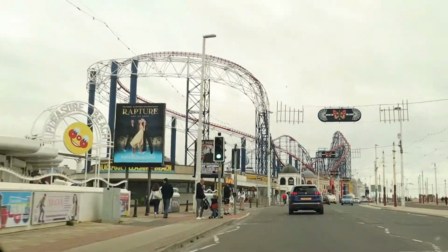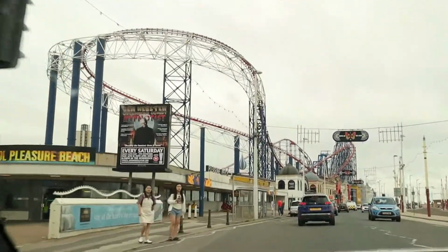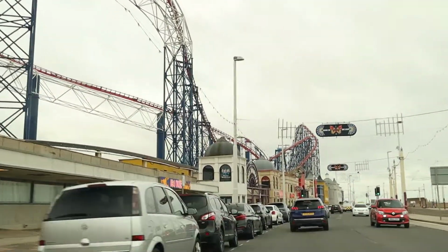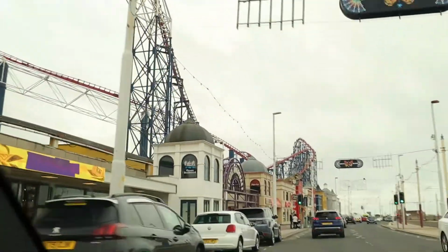So good evening from Blackpool, where today I'm going to be climbing one of the tallest roller coasters in the world. It's Pepsi Max, the Big One, and I'm not just going to be climbing it, I'm going to be climbing various parts of the track. This experience is called Walk the Big One XL.